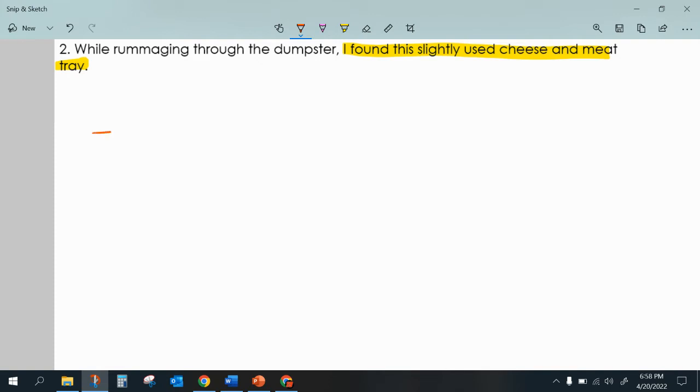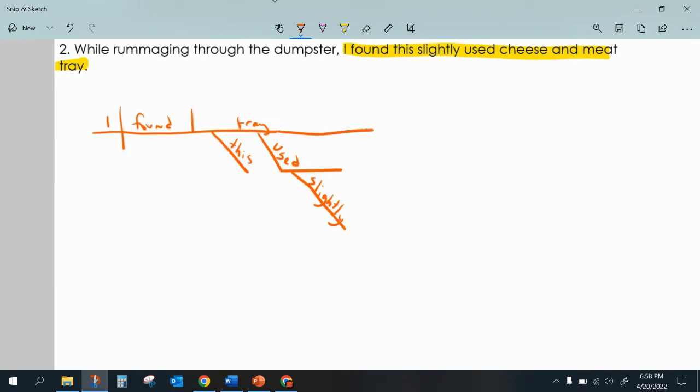I'm going to use my favorite orange color here. So I found, and then I found a used cheese and meat tray. I'm going to call it a tray. It's like a platter. And I'd say I found this tray. I found this used tray. Here's a little participle, used, but it's slightly used. So I'm going to build that adverb here. It's slightly used. Extend my line a little bit. It's a cheese tray.